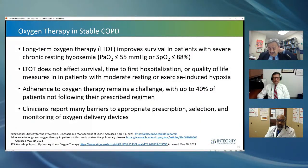A large NIH study did not show that patients with just exercise-induced hypoxemia had any outcome improvement. So right now there is really no good rationale for prescribing oxygen for those patients who are not hypoxemic on room air, who desaturate on exercise. But we know that adherence to oxygen has been a challenge for many reasons. One thing, patients don't want to carry their oxygen. They don't want to be stuck with it. Education issues, reimbursement issues.